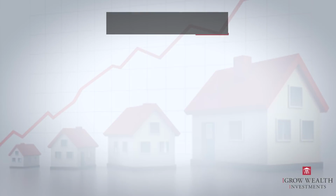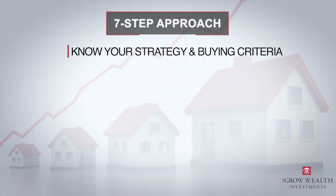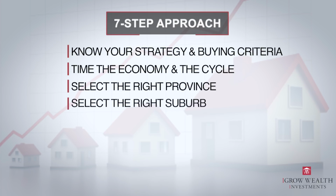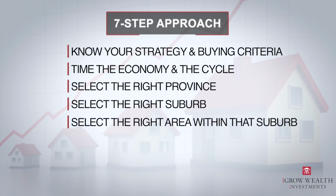Tenants and first-time buyers are always moving to secure and safe, well-located, medium-density residential developments. So, go out there and use my 7-step approach to selecting the right type of property. Number 1, just to repeat, is know your strategy and buying criteria. Time the economy and the cycle. Select the right province. Select the right suburb within the province. Select the right area within the right suburb.